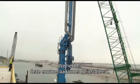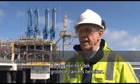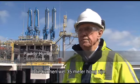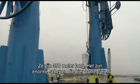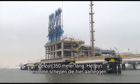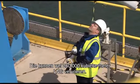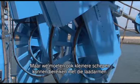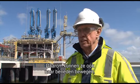We've installed these enormous loading arms and they have to be able to reach the top of the deck of the very largest carriers, which can be 35 meters high. In 12 meters water, that's about 25 meters above sea level, 350 meters long, enormous vessels coming into this facility, which can have 260,000 cubic meters of LNG, which has to be loaded within 1 day. But also smaller ships, they must be able to be reached by these loading arms, which can articulate downwards.